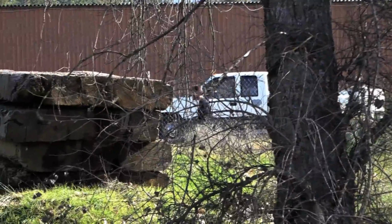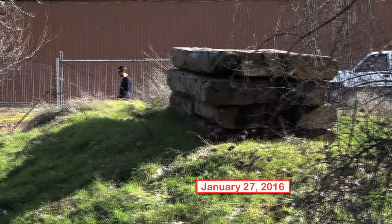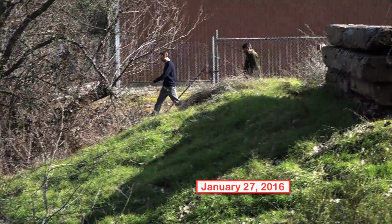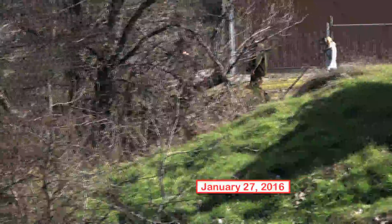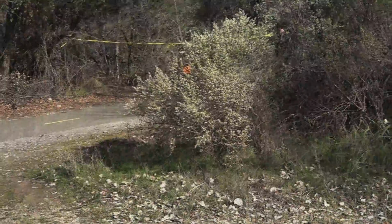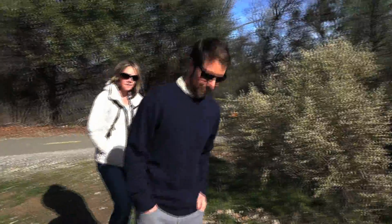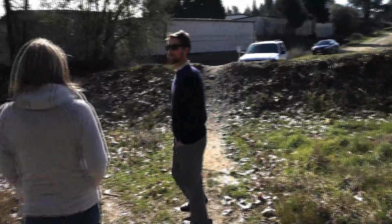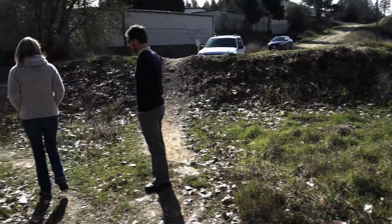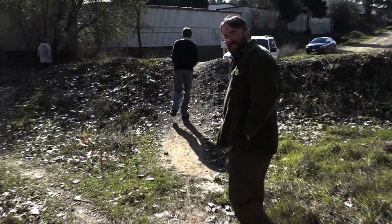The following day, January 27th, county employees were seen on the private property of the illegal grading site. When asked for clarification as to why they were now allowed to investigate on private property, here was their response. "Yeah, we're just investigating the site is all."